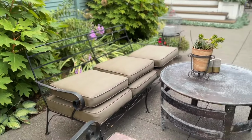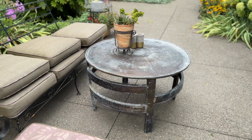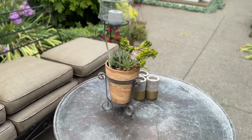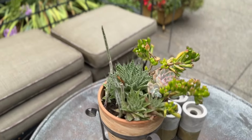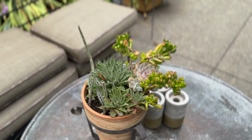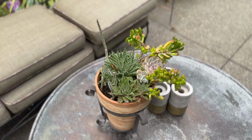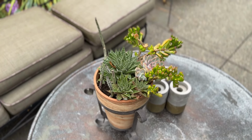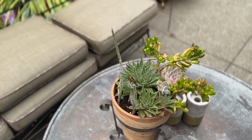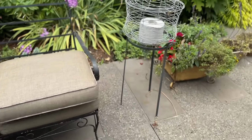The wind has blown over all my seeds. This is my vintage find that I love, this table. It's amazing. And guys, I totally kill succulents. This is a container full of them. I had a great big long one in my house and most of it was dying, so I just shoved everything that was alive in this pot. I've ignored it and it's doing just fine. So when it's time to bring it in, I will probably just ignore it then as well.